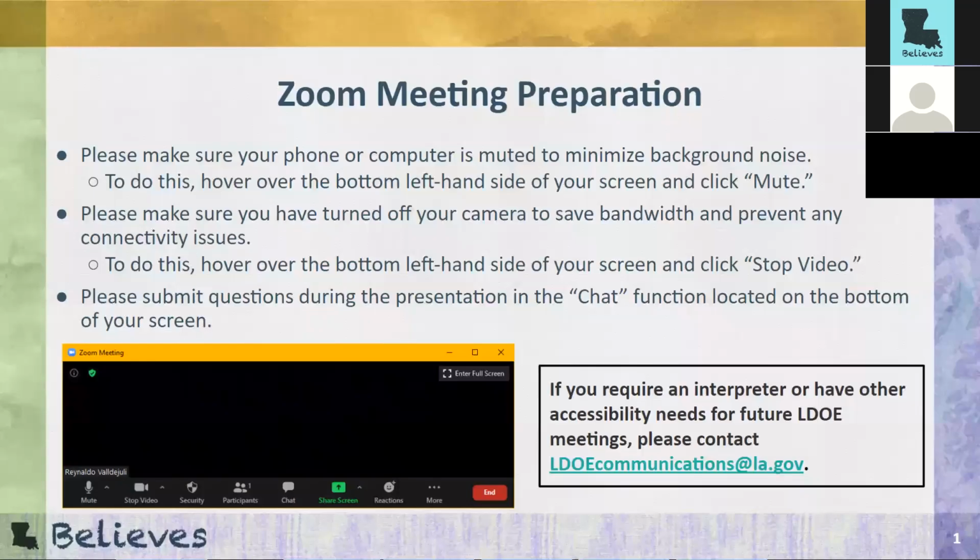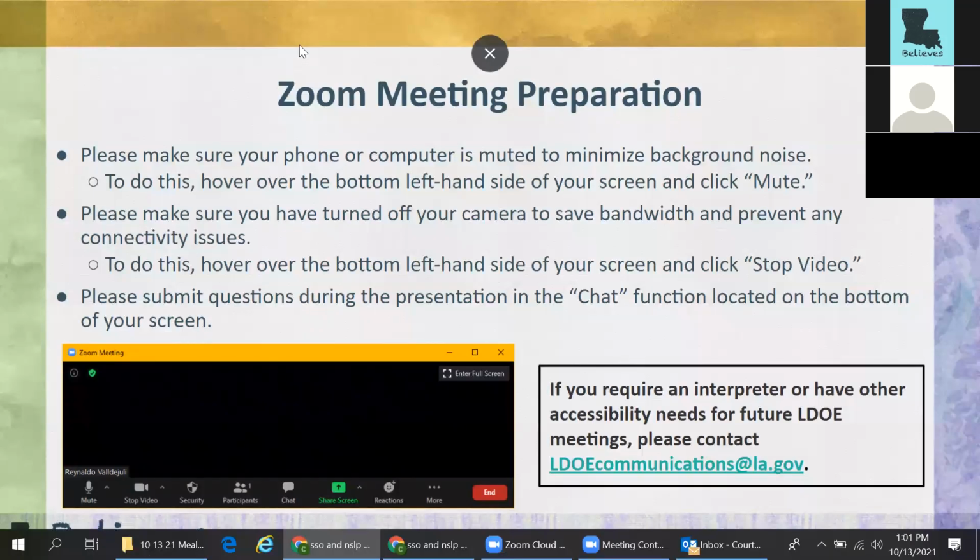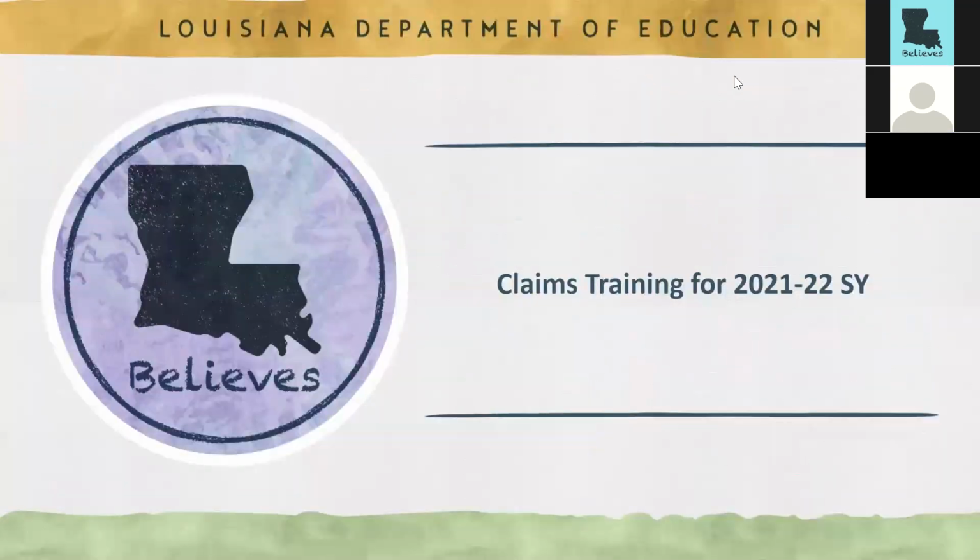Claims training for school year 21-22. The United States Department of Agriculture, Food and Nutrition has provided a waiver to allow the Seamless Summer Option operation through the entire 2021-22 school year. All school sites are eligible to participate.